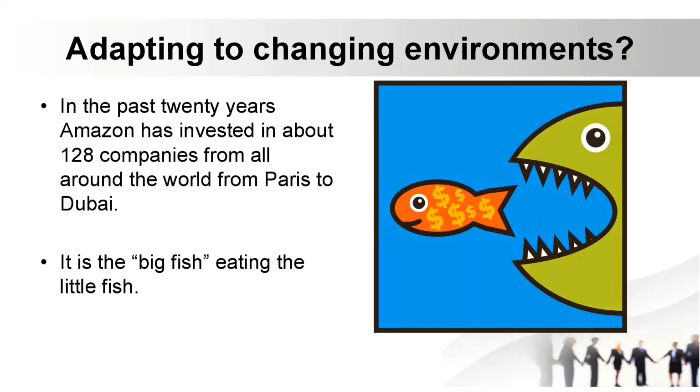Is Amazon adapting to changing environments? We mentioned before that Amazon is acquiring many companies. In fact, in the past 20 years, Amazon has invested in about 128 companies from all around the world, from Paris to Dubai. Essentially, it is the story of the big fish eating the little fish.